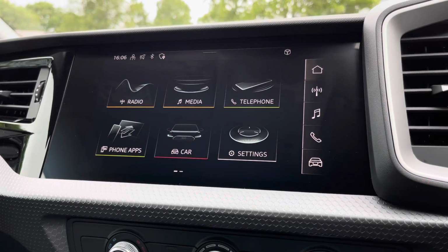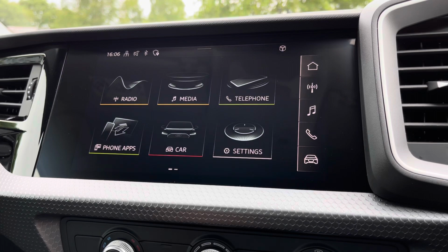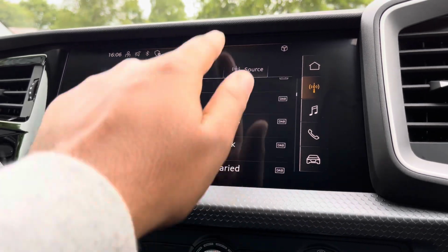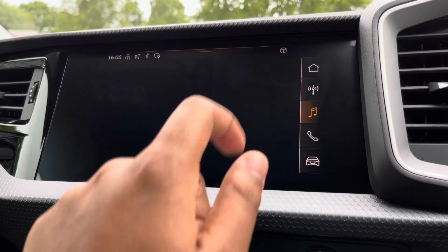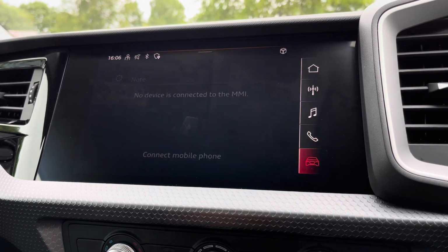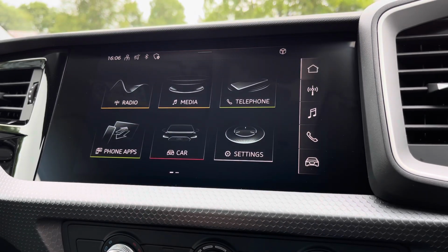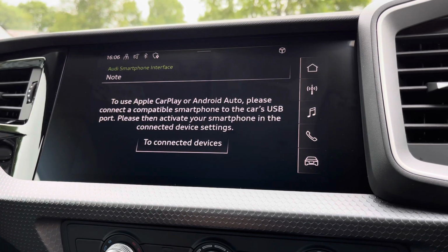As standard, we have the 8.8-inch multimedia interface Radio Plus display screen, with functionalities including DAB digital radio, so you can listen to your favourite radio stations, media controls with various sources such as Bluetooth and USB, telephone equipment for making those hands-free calls, as well as general car settings. There's also Audi smartphone interface, allowing you to connect your device media via Apple CarPlay or Android Auto, so streaming your favourite music or podcasts couldn't be easier.